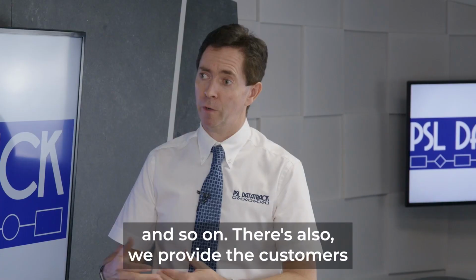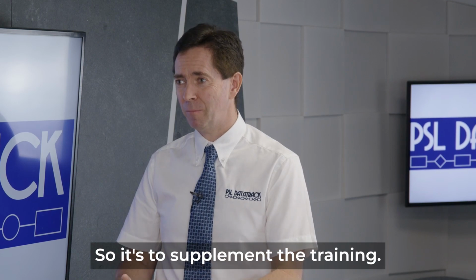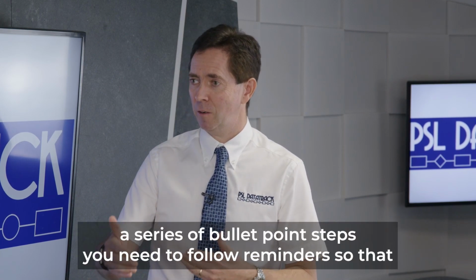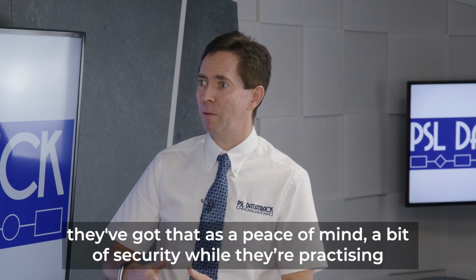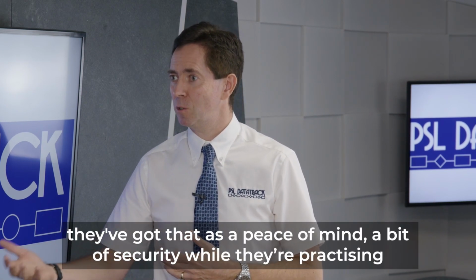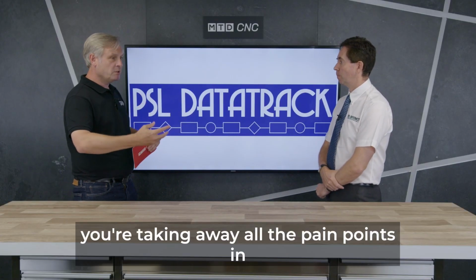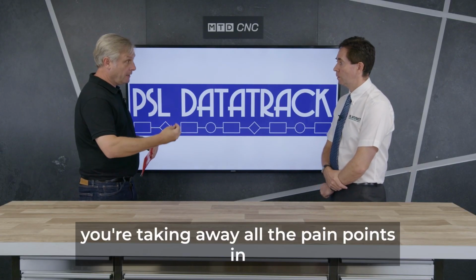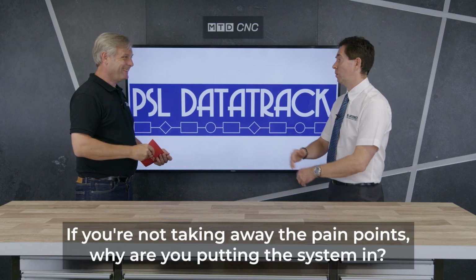We also provide the customers with an implementation guide to supplement the training. It's, if you like, a series of bullet point steps you need to follow, reminders, so that they've got that as peace of mind, a bit of security whilst they're practicing things. Okay, and you mentioned right at the beginning, looking at customers' pain points, you're taking away all the pain points in implementing this new software system. If you're not taking away the pain points, why are you putting the system in?